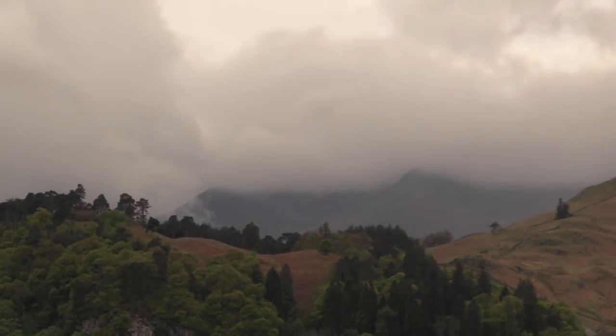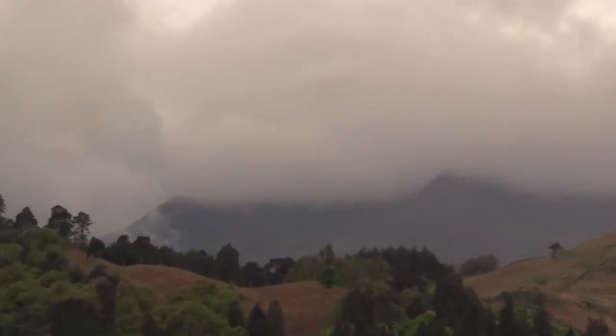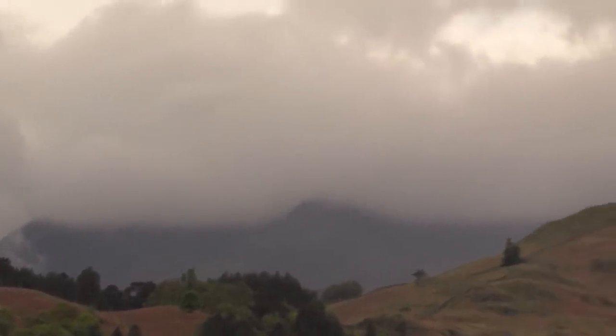That's the mountain I was up yesterday, guys. Look at all that fog and that cloud. I got lucky. Oh, that light's bad. There we go. Just pulled up here, guys. Oh, that lighting's so bad. There we go. Even lighting.